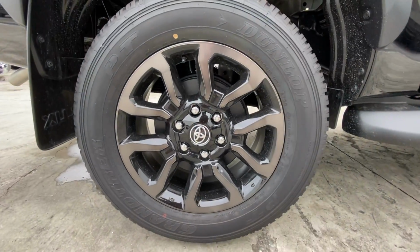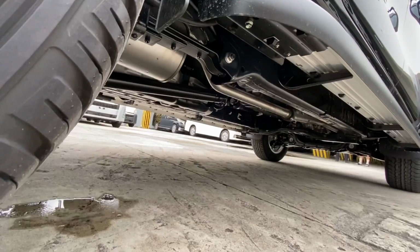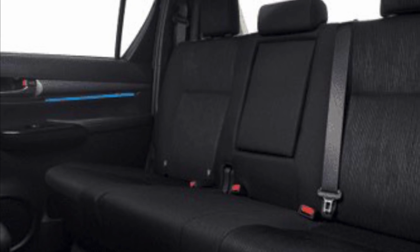Now aside from the new look of the outside and some extra features added onto the new Conquest, there's not much difference from the previous Conquest. The interior as well is almost the same, but they added a neat ambient lighting on the door sidings similar to the Toyota Super Grandia Elite.